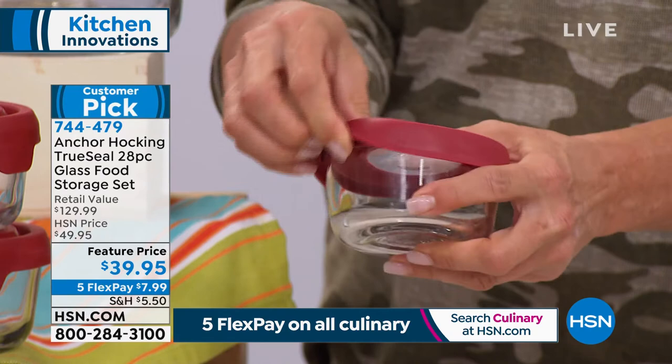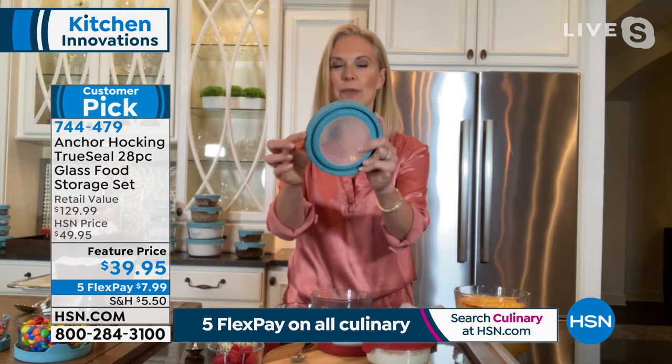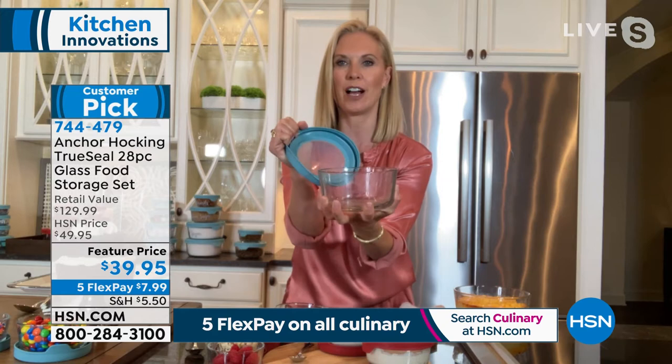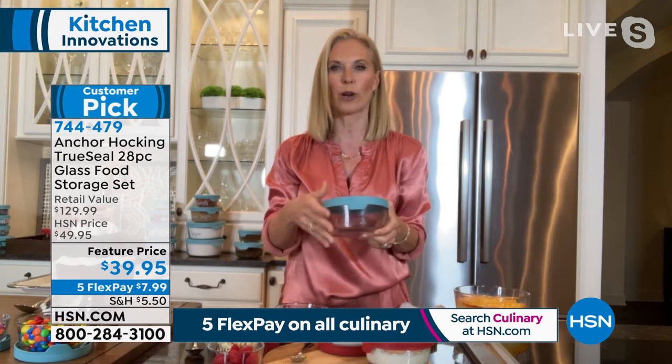This has a wonderful texturing on the outside, so it's not slippery. It has this great tab on here. So if you have dexterity issues, it makes it really easy for you to open and to close these. So see here, look at how nice it is when you pull that up. This also keeps all your liquids in. So once we start traveling back to work or we're going to friends' houses, this is not going to spill all over your car. It's not going to make a mess.